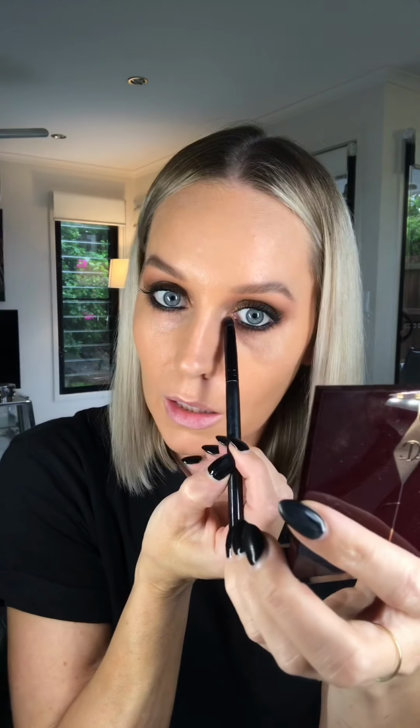Okay, so now I'm going to put in a little bit of this gold highlighted shimmer color out of the Charlotte Tilbury Pillow Talk palette, just in the inner corners, just the little V in here.